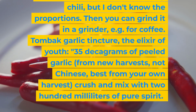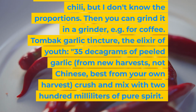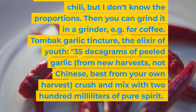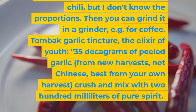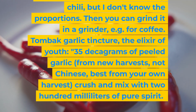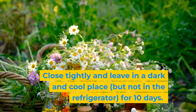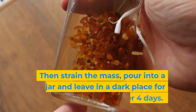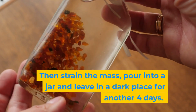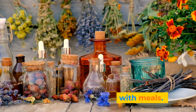Tombac garlic tincture, the elixir of youth. 35 decagrams of peeled garlic from new harvests, not Chinese, best from your own harvest. Crush and mix with 200 milliliters of pure spirit. Close tightly and leave in a dark and cool place, but not in the refrigerator, for 10 days. Then strain the mass, pour into a jar, and leave in a dark place for another 4 days. Ready to consume.